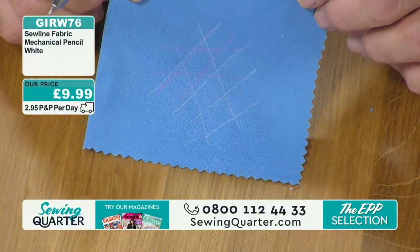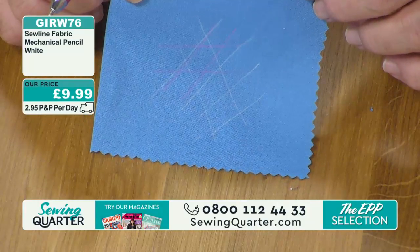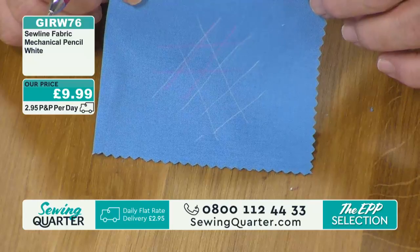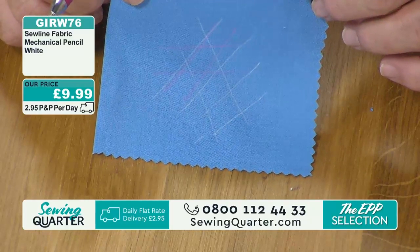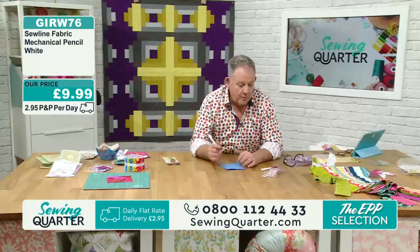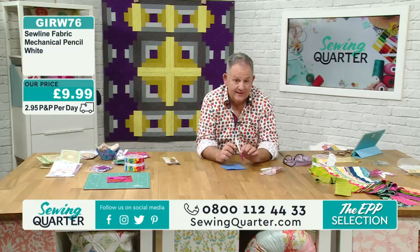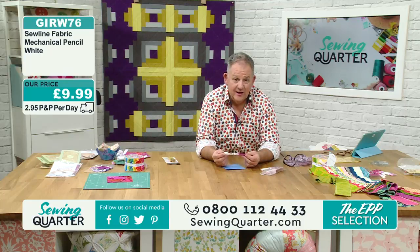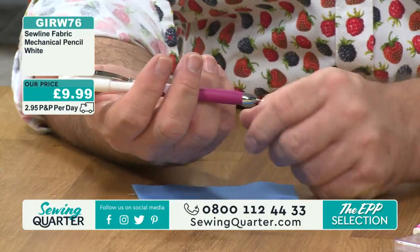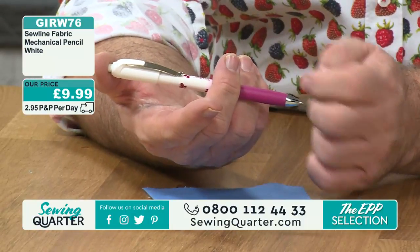Can you see the white one there? It's very good if you're doing very fine pattern drafting or something like that, or you're drawing up your cross-stitching lines on your fabric that you want to quilt on. Now, the white one does come exactly the same as that with the refills and everything. I just haven't got one in a packet today. £9.99. And also, to get the lead back in, you just press the button at that end and push the lead back in that way.